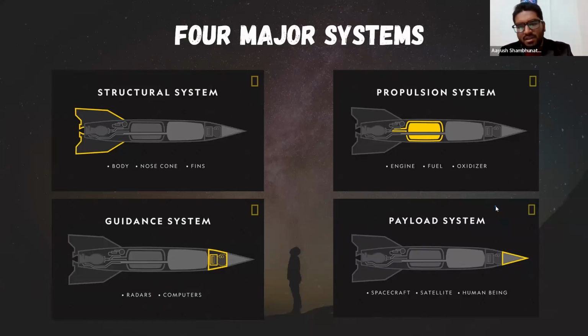Based on the function, the structural system makes up the frame that holds the rocket together and consists of the cylindrical part, the body, the nose, and the fins. The next is the propulsion system that takes up most of the space, including the rocket engine, the fuel which is used, and the oxidizers.